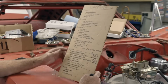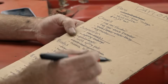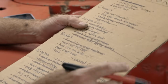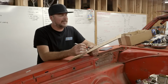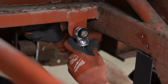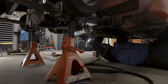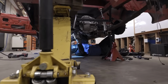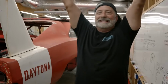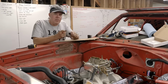Burnouts are not happening tonight. But on a positive note, we can cross stuff off the list. Rear shocks, we bought them, they're here. Oh, did you guys replace the leaf spring bolts? Yep, done. Rear end's almost back in. Cross that off. The hard line to the T on the rear axle? Close. Victory. Wow. For the first time, I think we might pull this off.